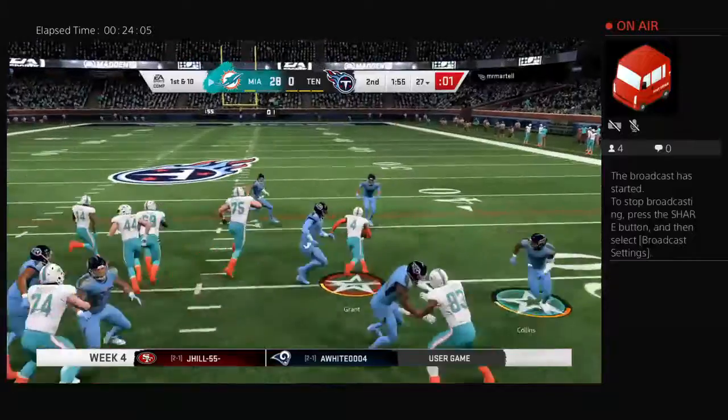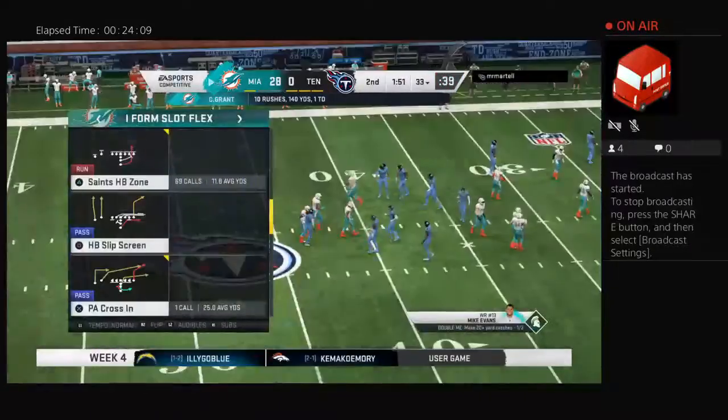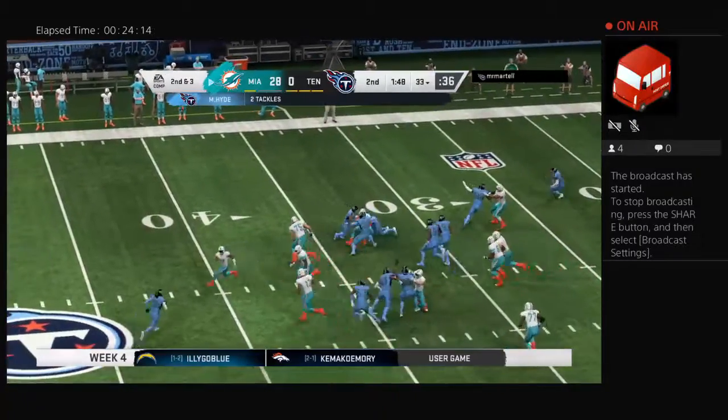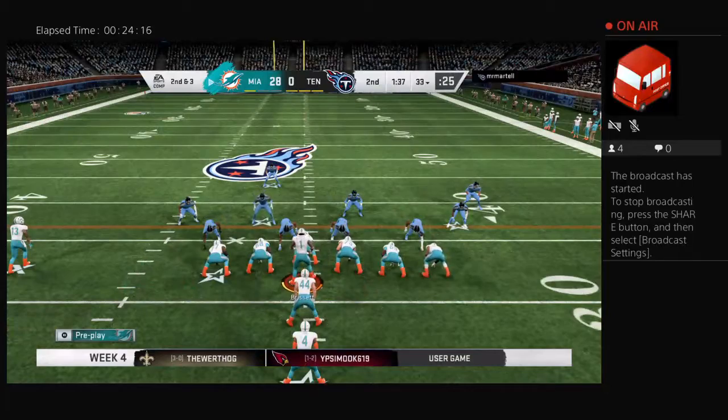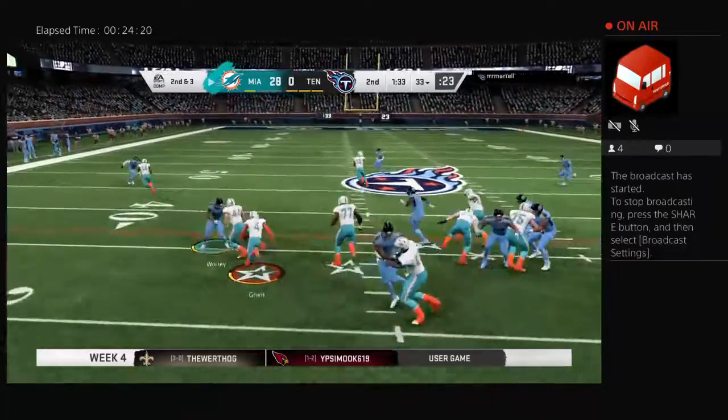This is Grant. A solid run on first down, gain of 7, leaves him with a 2nd and 3. Well, no matter how they phrase it, staying on schedule, staying ahead of the sticks, whatever you want to call it, 7 yards on first down, that fits the bill.